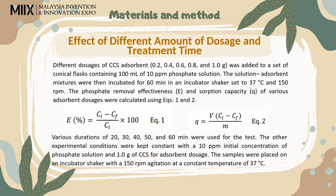Different dosages of CCS adsorbent were added to a set of conical flasks containing 100 ml of 10 ppm phosphate solution. The solution-adsorbent mixtures were then incubated for 60 minutes in an incubator shaker set to 37 degrees Celsius and 150 rpm. The phosphate removal effectiveness and sorption capacity of the various adsorbent dosages were calculated using equations 1 and 2. Various durations of 20, 30, 40, 50 and 60 minutes were used for the test.